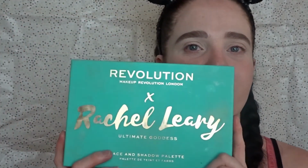So the palette I'm going to be using is my Rachel Leary palette from Revolution. I absolutely love this palette. So I'm just going to put some tape down because I want that elongated look. Using a Zoeva 227 Soft Definer brush.